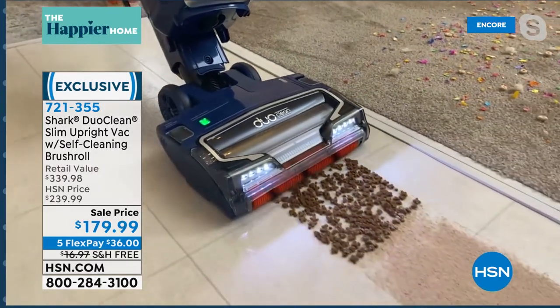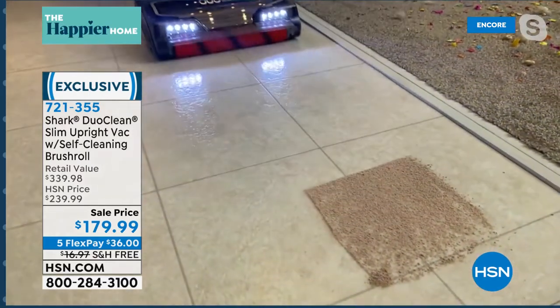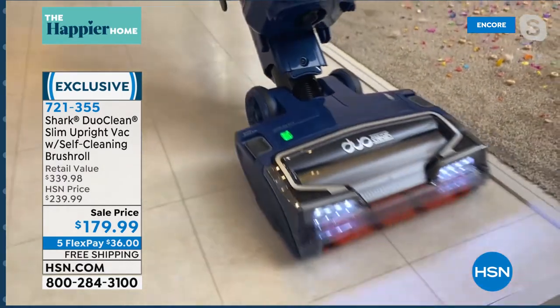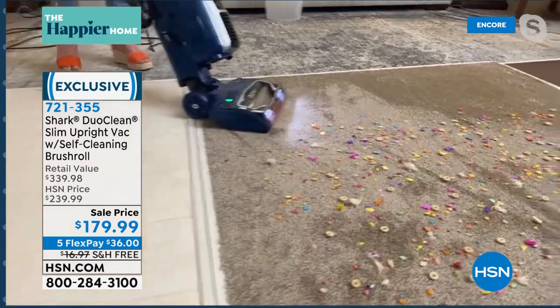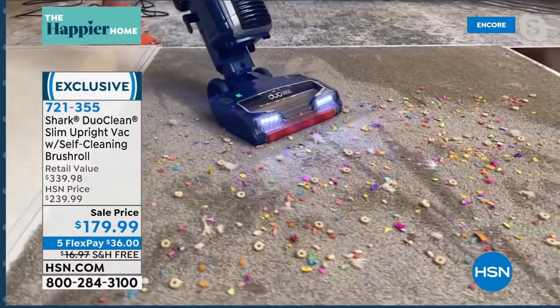Big particles, medium-sized particles, very fine particles. We're annihilating these messes. And, Marlo, you can go from floor surface to floor surface. So you can go from hard surfaces to carpet with just the press of a button, okay? One button does everything. Look at this.